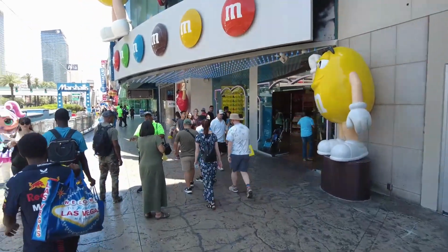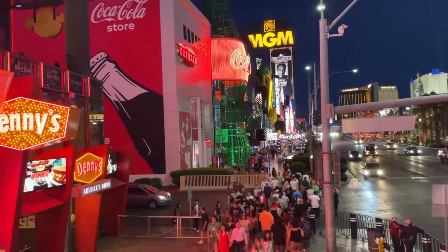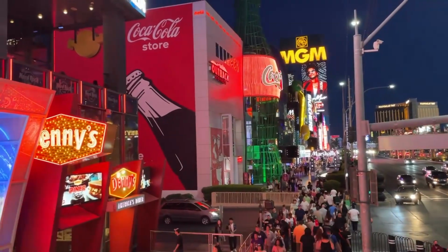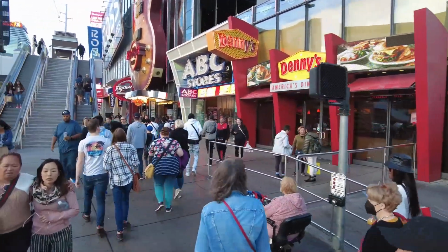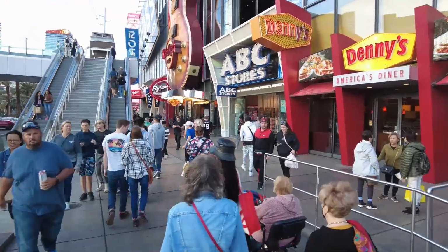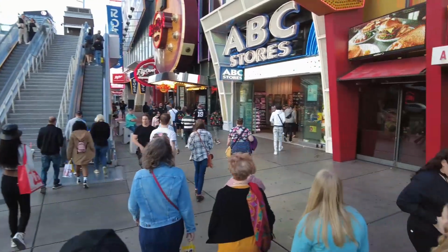The streets in the area are safe both in the day and at night, so it's great for walking around with the family. There's lots of stores to shop and things to see. There's a Ross store, which is a discount clothing store. There's a CVS, and there's the ABC stores, which carry general goods and souvenirs. There's even a Target close by.